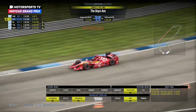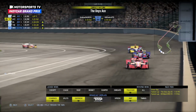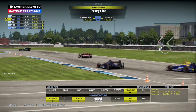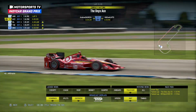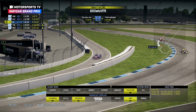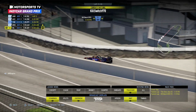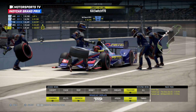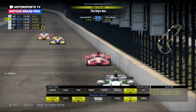As we take a look at the back, we see the 26 car coming into frame, closing in on this pack of drivers. It looks like the 61 is coming down for an early pit stop. Perhaps he's playing into his strategy. Coming out for the tires. I'm going to go back out to the main drivers.